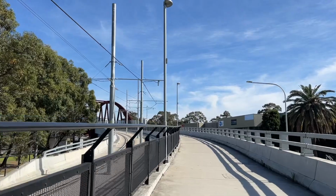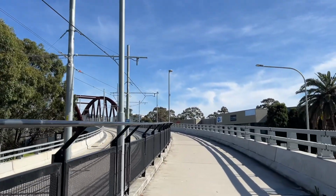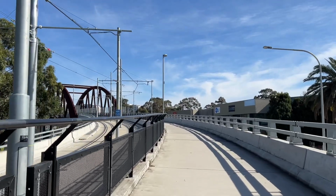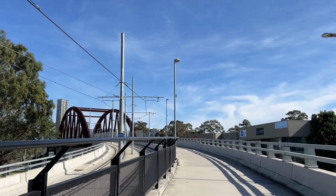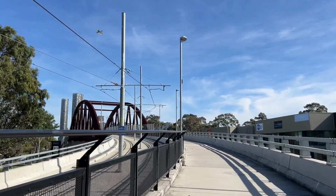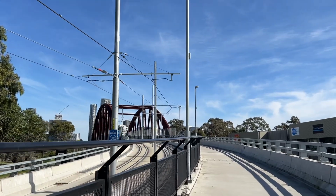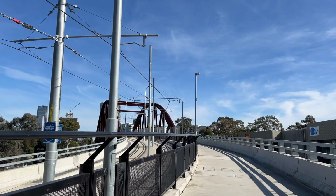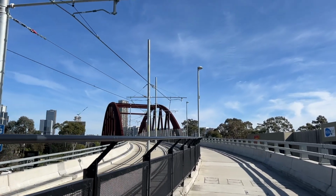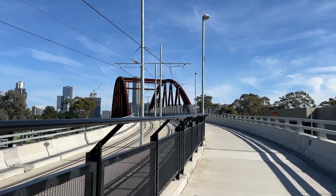And I'm pretty sure that's probably going to be the case. It would make sense to extend the line from there to head towards Sydney Olympic Park. So that's hopefully something that will happen. But stage 2 is still many years away. Currently it's in the earlier stages of conducting surveys and gathering information before construction actually begins.